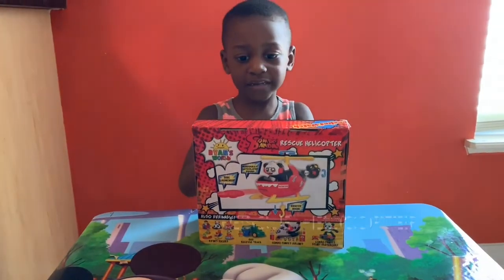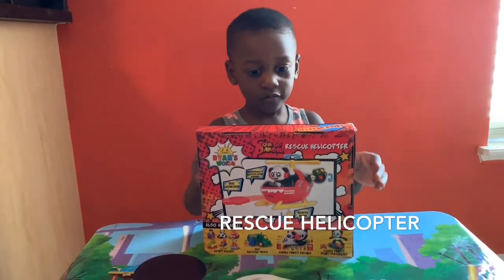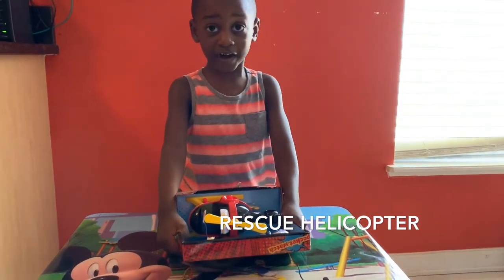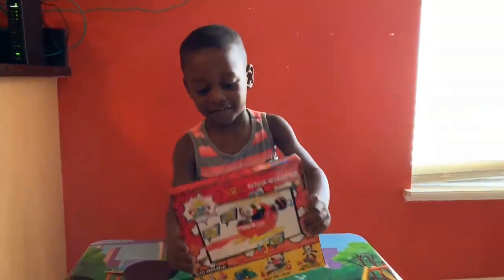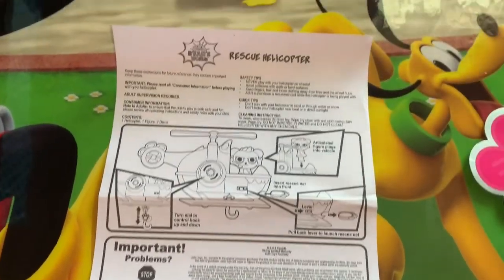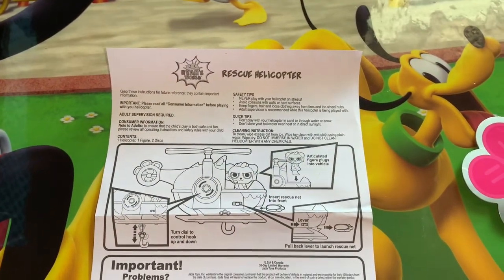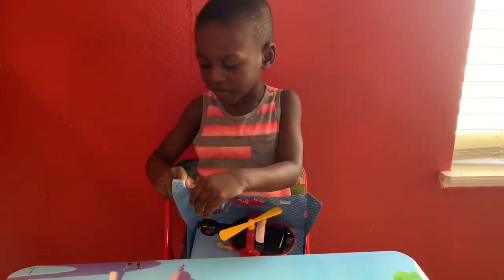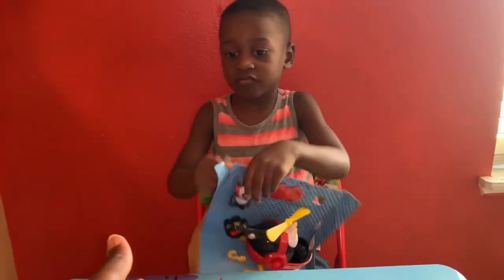Can you open this, Mommy? Yes, I can. Okay. What toy is that? A lion toy. Okay, let's look at the directions. Oh, no. There's a penguin. Here, I can help you with that.